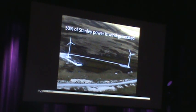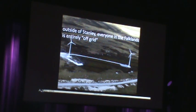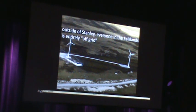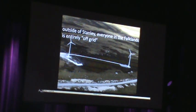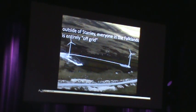But if you don't live in Stanley, then all of your power is of your own making. Everyone outside of Stanley is not on the grid. They are off the grid. They are creating their own, whether it's from solar or wind, or they've got a diesel generator. And most of them have moved to wind, because in the diesel generator days, they usually would only run it for a few hours at night. And in the daytime, you just didn't have electricity. But now with wind turbines, some of the remote farms will have 24-hour electricity.